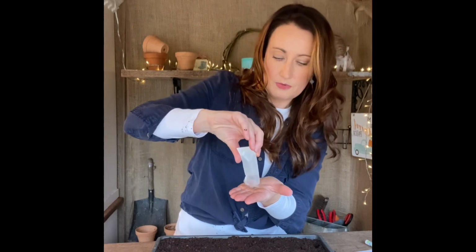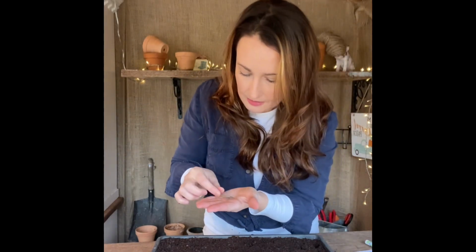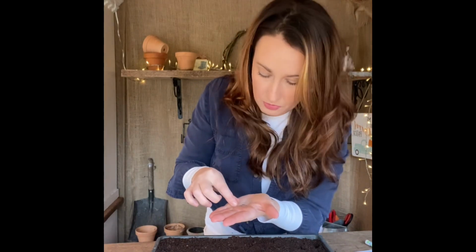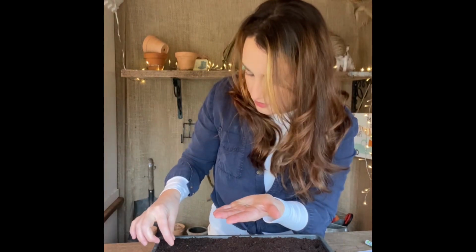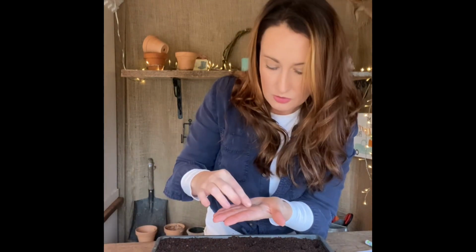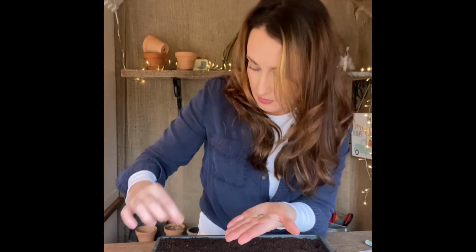And they are the most beautiful cone-shaped flowers, like a daisy. And I'm going to pick them up one at a time, and I am going to place them on the surface of the compost. I don't cover them unless I'm told by the seed packet, or I've googled it and had a good old look to see what everyone else says. Unless it says you have to cover this seed, I very rarely cover any of my seeds with compost.